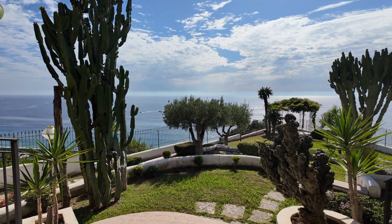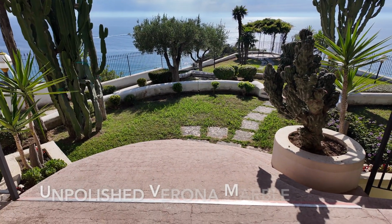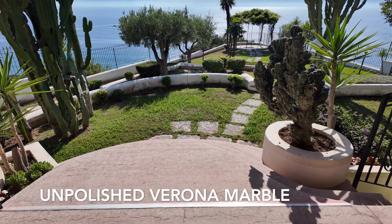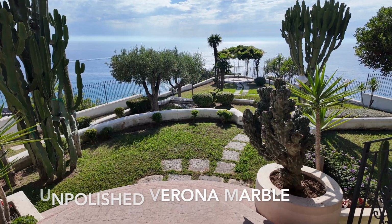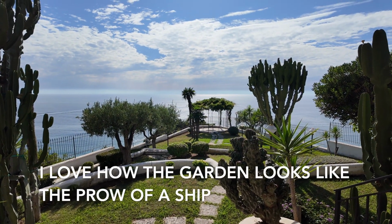Questo è marmo, eh? Rosso Verona. Sì, these are Rosso unfinished Verona marble. Very beautiful. Oh, and look at that gazebo out there. I mean, who would not spend all their days there?